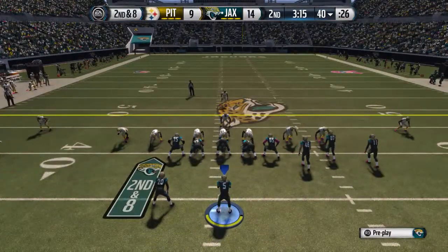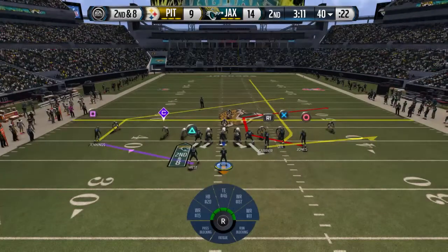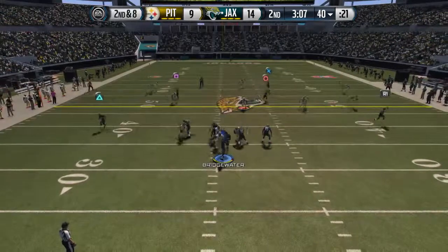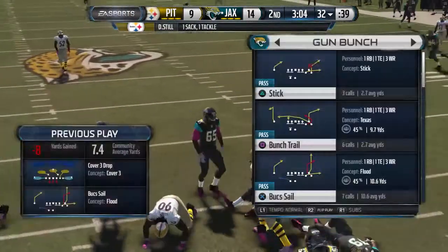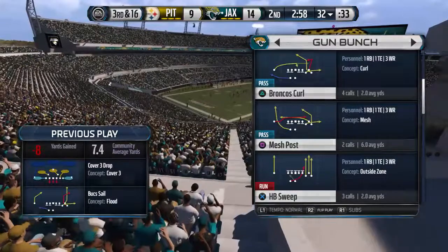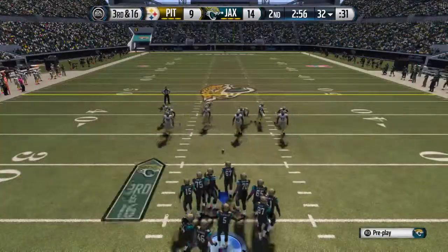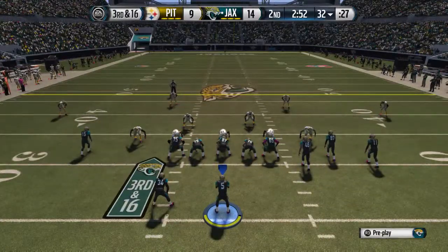Defense filling up the box here with a 4-6 formation. Bridgewater standing back in the shotgun, ready for the snap. And he's forced to the ground. There is nothing worse for a quarterback than have the pocket collapse. And that time it collapsed on his left side. There's nothing he can do, and he goes down for the sack. The defense just mauling the quarterback. It'll be 3rd and 16 after the sack.